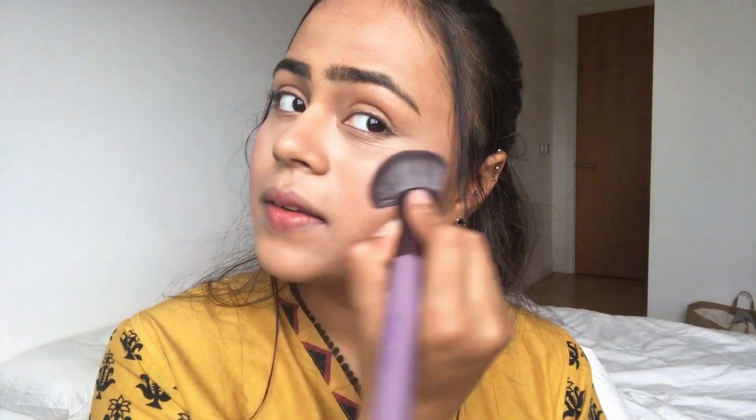For blush, I'm using Dandelion, which is also from Benefit. For setting my whole face, I'm using Loose Mineral Powder.